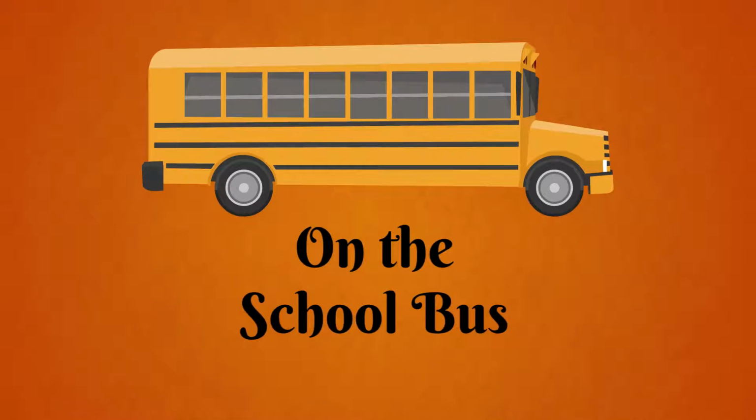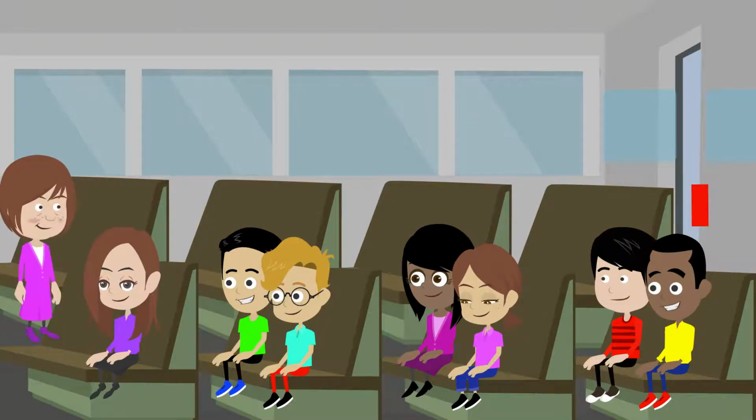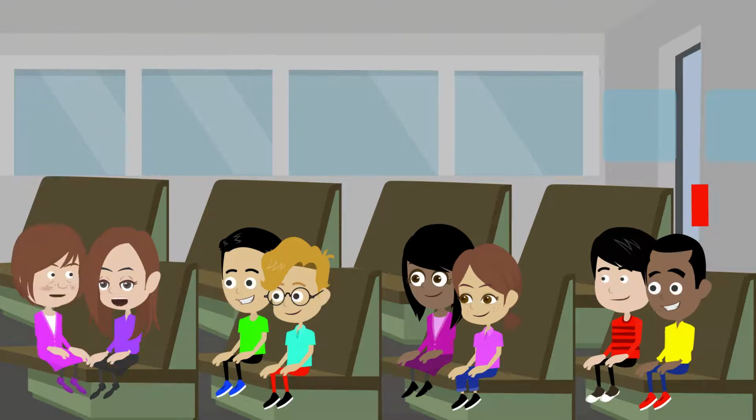On the school bus, a girl with Down syndrome gets on the school bus. She's looking for somewhere to sit. Instead of her sitting in a seat all by herself, you should allow her to sit next to you and start a conversation together.